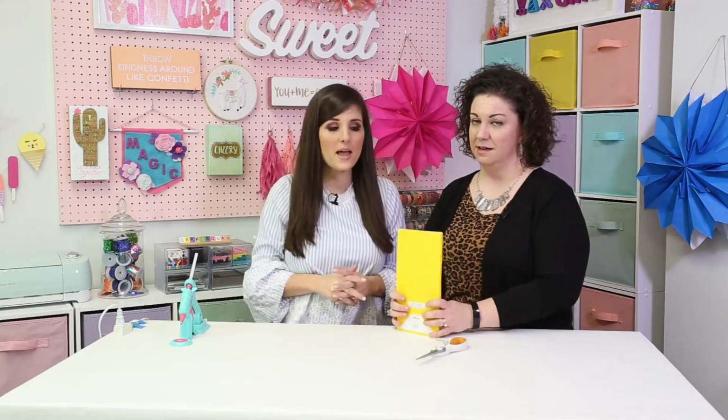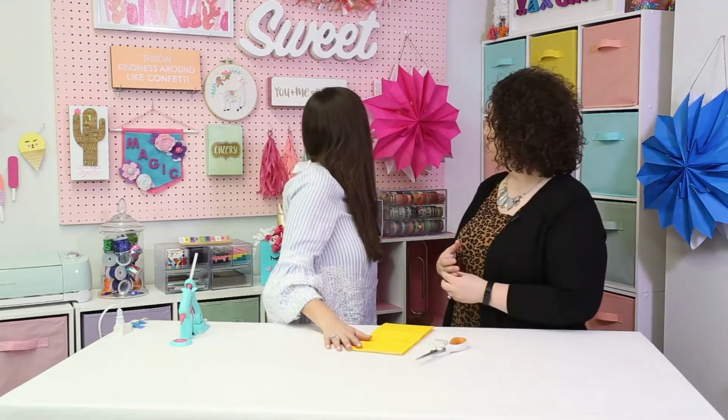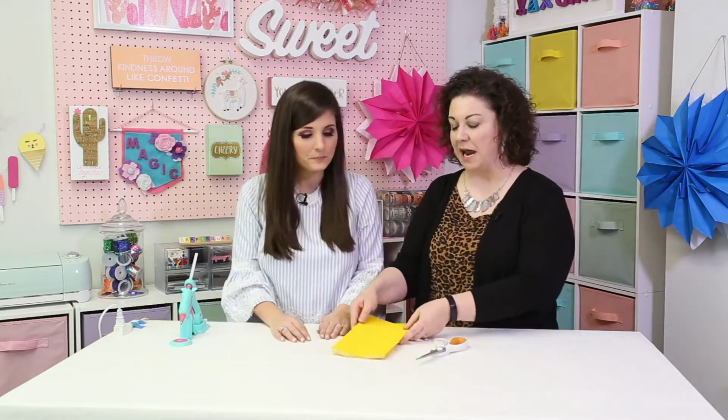Because guess what? We have lunch bags. And I like that you can get these in all colors. Can you paint them too? You can paint them too. You can buy white lunch bags, you can buy craft colored lunch bags, but these already come pre-colored. You can find them almost anywhere. The grocery store probably has them too. All right, I like this. So get ready, because you are going to be amazed at how simple this is.